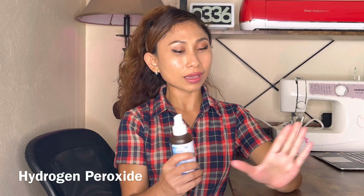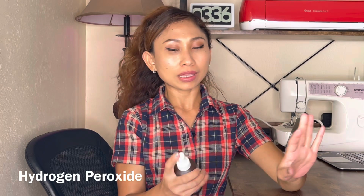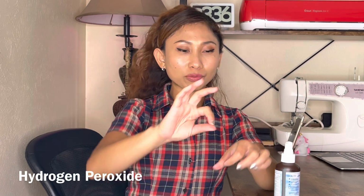Next, hydrogen peroxide. Me and my husband always use it if we get a cut or scratch or something bleeding. It's very convenient now because usually they come in a big bottle, and sometimes we put too much, stuff like that. And this is a spray, guys. Voila, we have something. So first aid, very convenient.